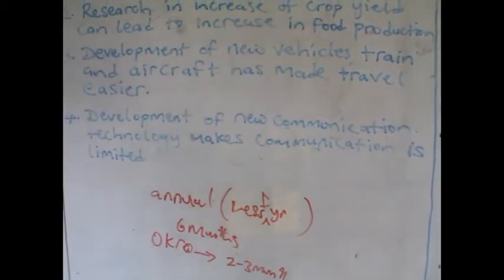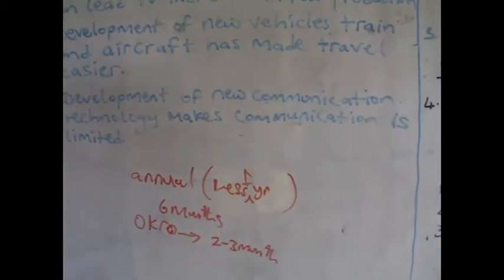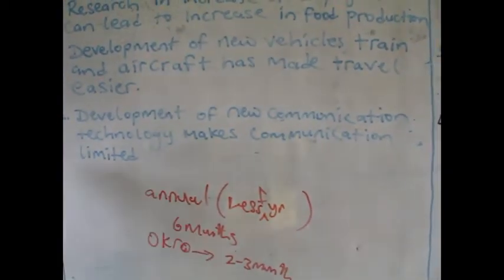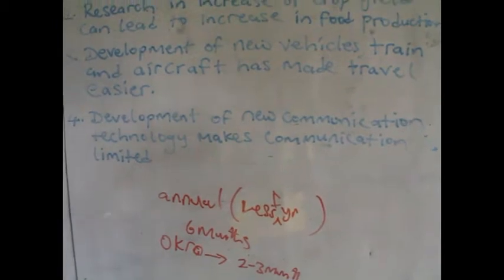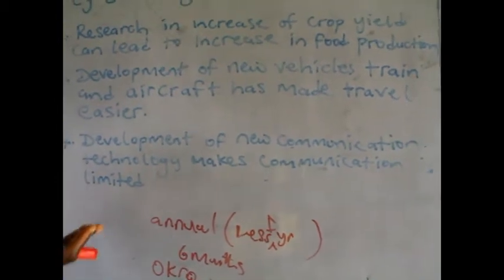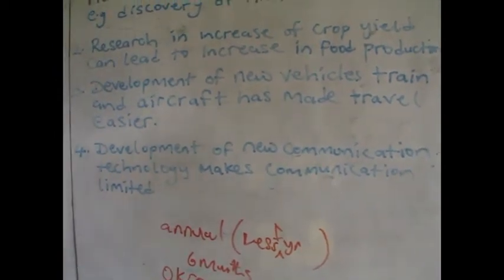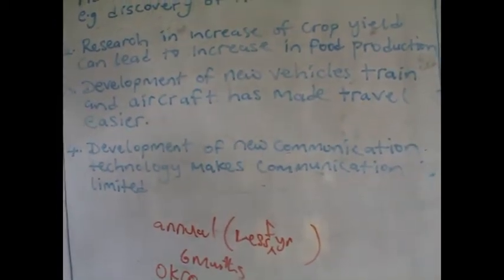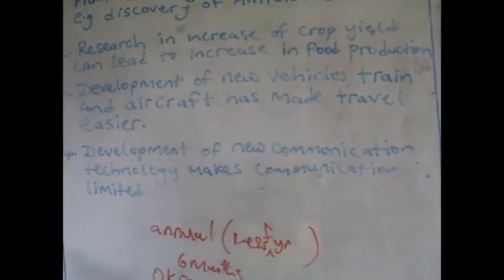Finally, the development of new communication technology makes communication limited. That is to say that you can communicate anywhere. You can talk to somebody in any part of the world, as long as there is a gadget for that communication. Take for instance, I am communicating with you. I'm not staying with you, but you can sit at the comfort of your home and receive this lesson, and equally ask questions back immediately. That is one of the implications of scientific practices. They make the world very easy for us.